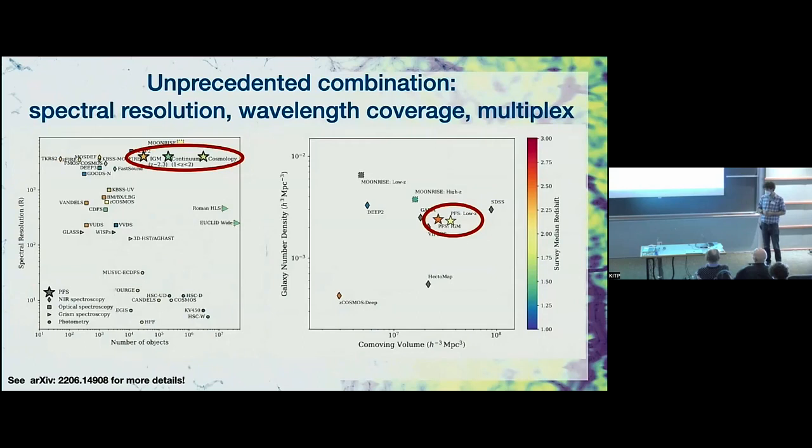So in terms of how this survey stacks up versus other ongoing and upcoming surveys, it's really trying to push to high object density in a high volume. So, you know, going big and going deep and going wide.